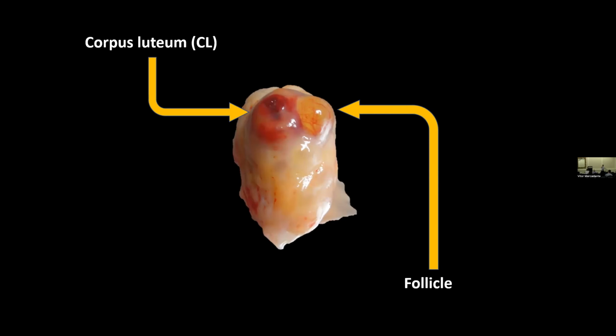And when I talk about the ovary, we have to recognize two structures that will be present in the ovary: the follicle and the corpus luteum. Usually there'll be a bunch of follicles. I'm just showing this one because it's the big one, but there'll be many follicles here in the ovary, and there are two ovaries, and the corpus luteum.